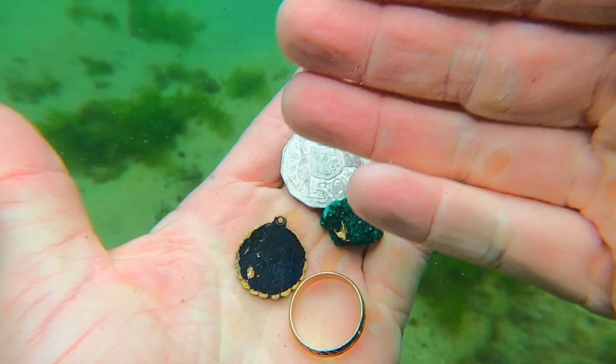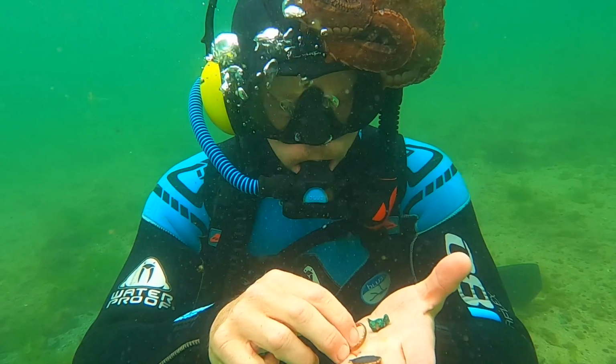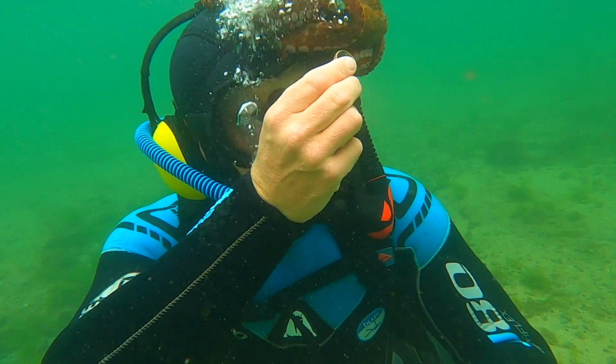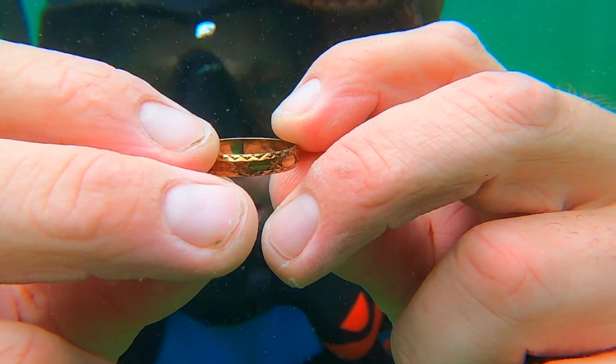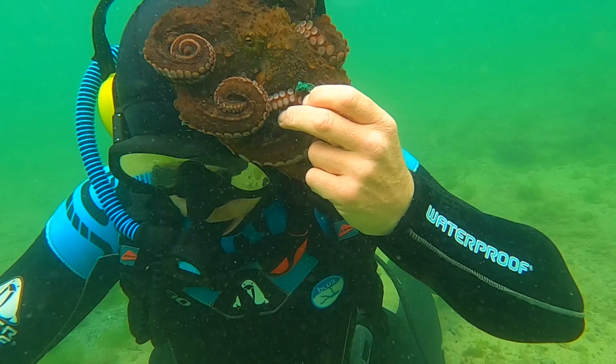Check out today's finds, Mr. Octopus. You put me on the gold today, you little beauty. First up we have that beautiful 375 gold ring. What do you think of that, Mr. Octopus? Still sitting on my head, you cheeky little bugger. He's been with me for over 2 hours now, and he's loving this treasure hunt.